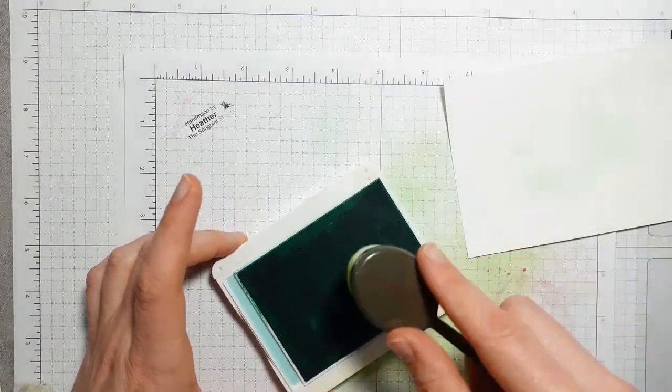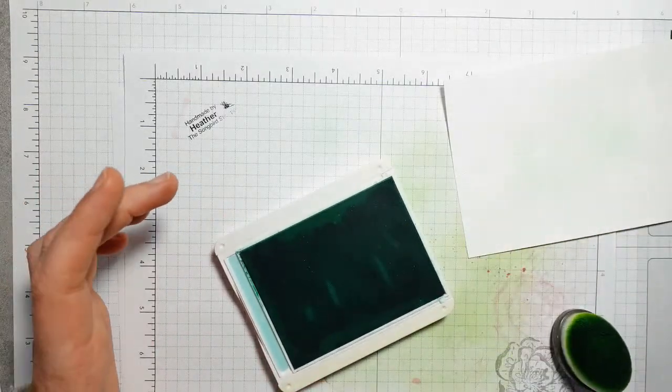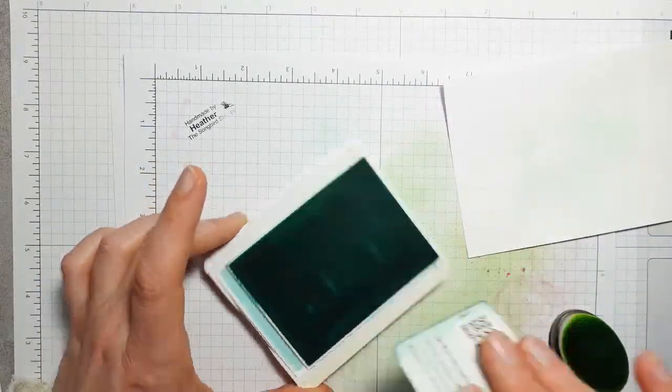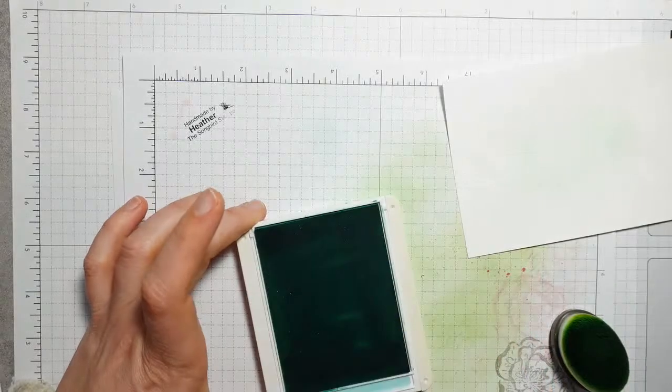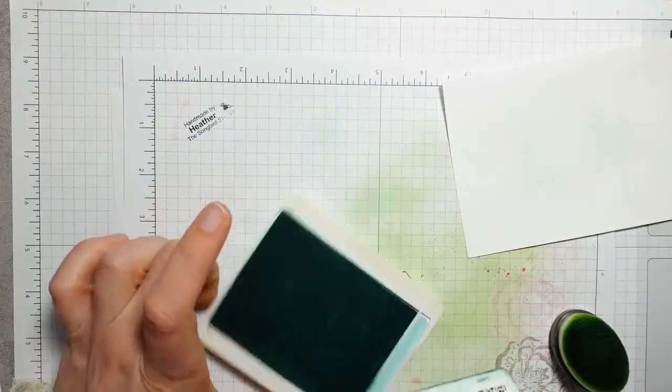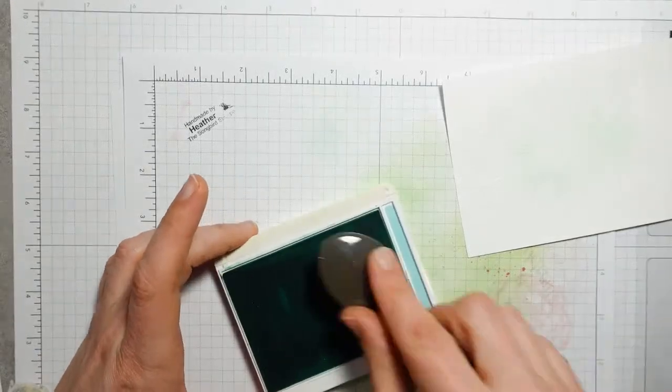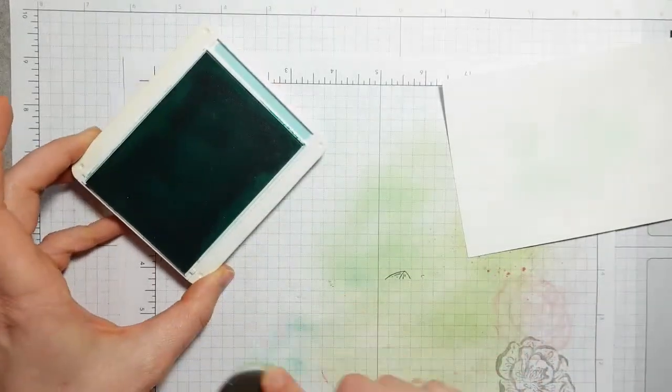So now that's re-inked, and I just should have explained that. I've just taken an old card and I've just smoothed the ink, just kind of spreading it around, and it pushes it into the ink pad as well, so it's not all sitting on the top. And then you can pick up some of that ink.